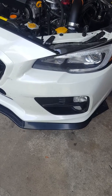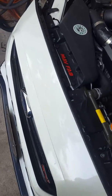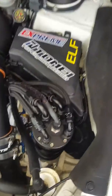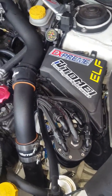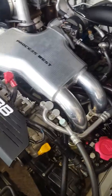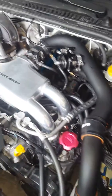Alright guys, finally got it ready. As we know, this is a Radium surge tank with a single AEM 320 pump, and one in the tank, 255 COBB. Sleeved block, all built internals.